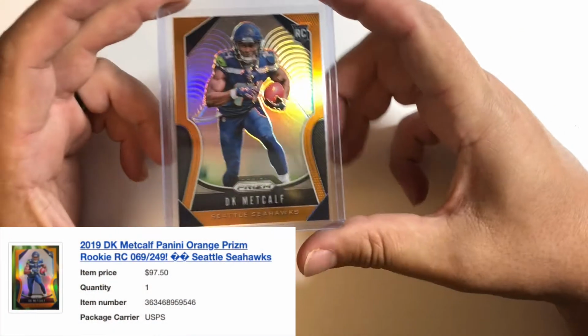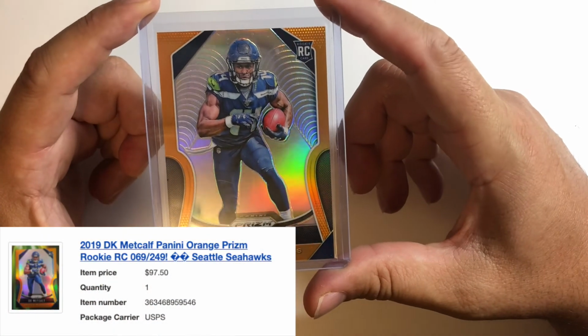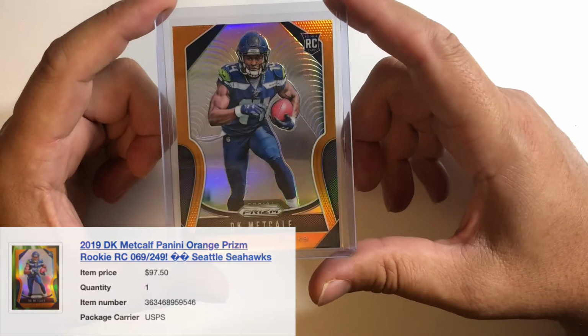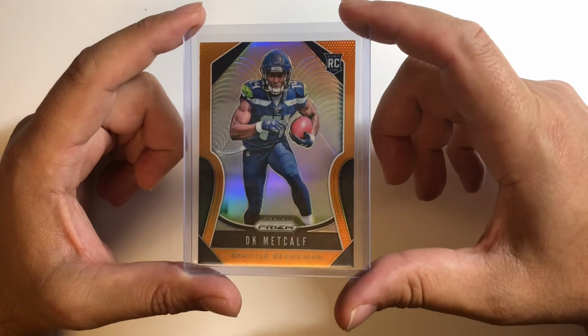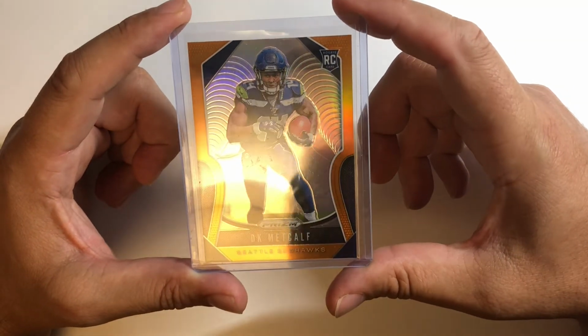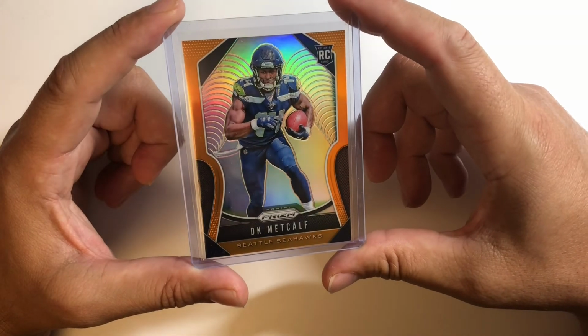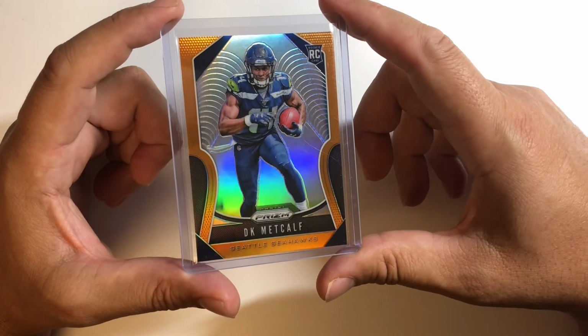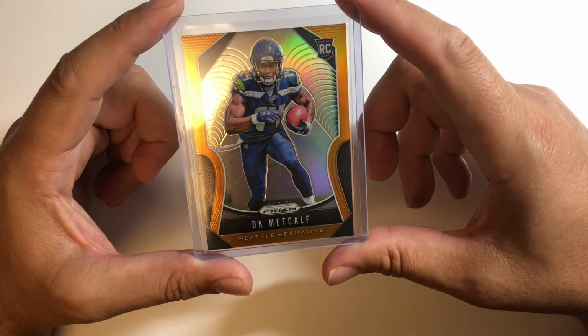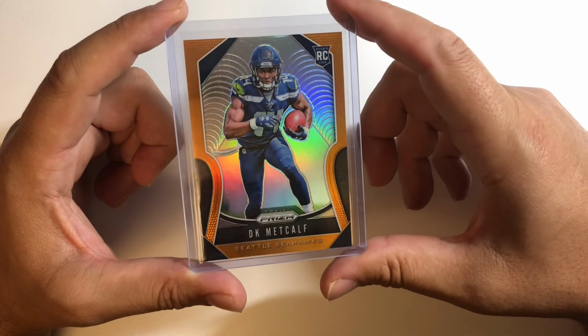All right, here's one I'm really excited about. This is a DK Prism rookie card. This is the orange parallel, which even though it's not one of the Seahawks colors, I just thought it looked good because I think blue and orange go well together in the color spectrum. This card looks really good in the pictures. Looking at it in hand, it looks pretty good. So I'm hoping that it's a solid card overall once I pull it out here.